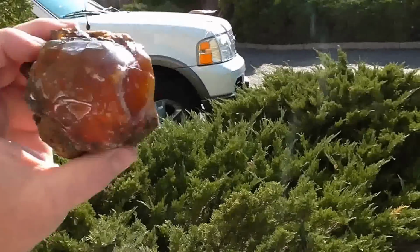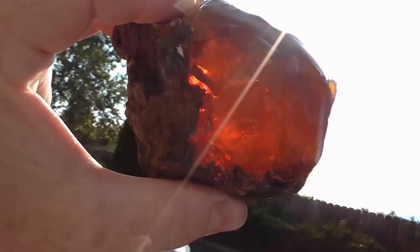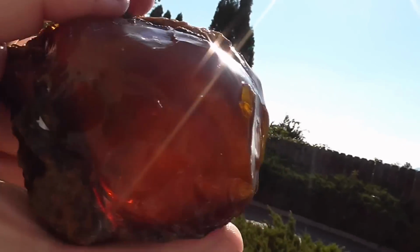I mean, really, folks, look at this thing. Let me clean that off a little bit. But look at that opal. You're just not going to find any better opal anywhere else in the world than that right there.